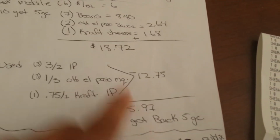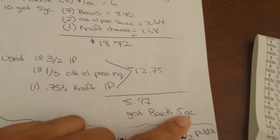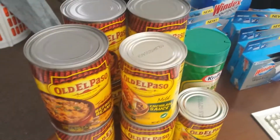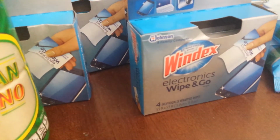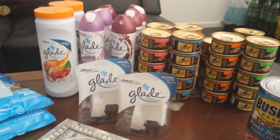So after coupons, I paid $5.97, and then you get back a $5 gift card. I rolled gift cards, but I just broke this down so you guys could see. So I paid 97 cents for 10 of these products, and then 6 of the Windex. Okay, Windex wipes. And this is my Publix haul.